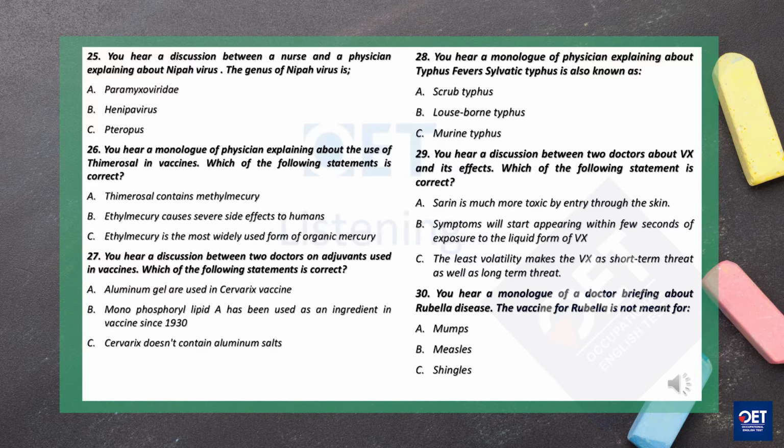Typhus fevers are a group of diseases caused by bacteria spread to humans by chiggers, lice, and fleas. Typhus fevers include murine typhus, scrub typhus, and epidemic typhus. While the chigger spreads scrub typhus, body lice spread epidemic typhus, and fleas spread murine typhus.